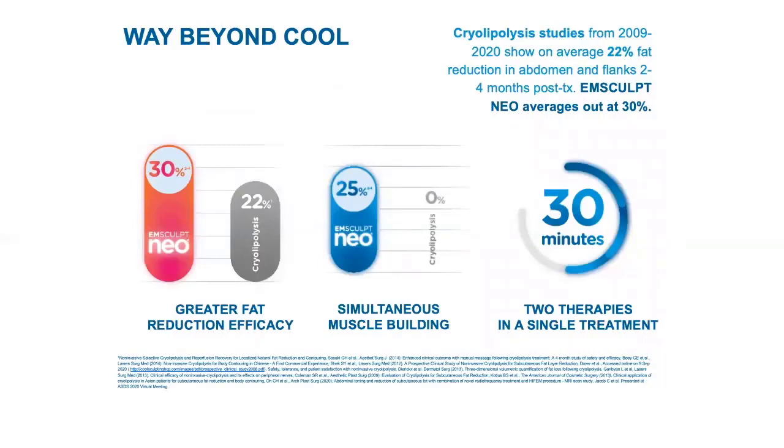The reason is that the EMSCULPT Neo shows a greater fat reduction efficacy after one series of 4 treatments of 30% reduction in fat. You're just sitting there for a 30-minute treatment. You're doing it once a week or maybe twice a week to get those 4 treatments in, and you get a reduction of 30% of fat, which is seen at about 3 months after the final treatment. At the same time, you're getting muscle building. Why is that important? We need our core to hold us together, to make us sit up straight, to make us look better with better posture, but it also looks better visibly when you've got more muscle as well.